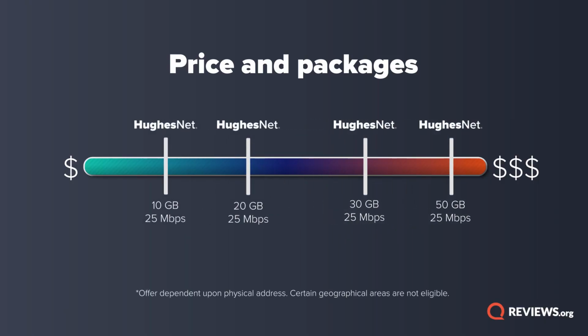HughesNet's prices range from $50 a month to about $130, and they require a 2-year contract. For their cheapest plan, you're looking at about 10 gigabytes of data and download speeds that are fine, just fine, which is what you can expect with satellite internet. It's not the fastest, but if you live in a rural area, it's about all you got.